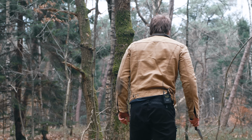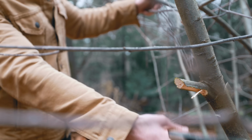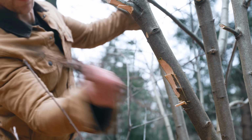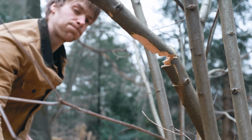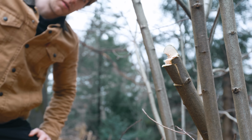The Becker BK2 is a knife so fine, sharp enough to cut through any pine. It chops with ease, no edges lost, leaves wood in pieces at no great cost. Its power and durability, no need to fang. With each swift stroke, the BK2 goes bang.